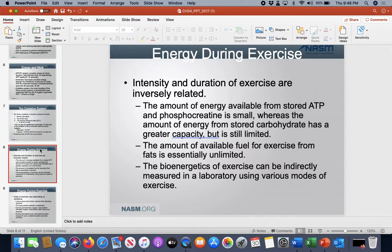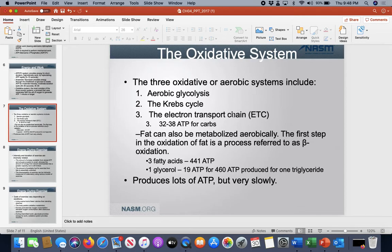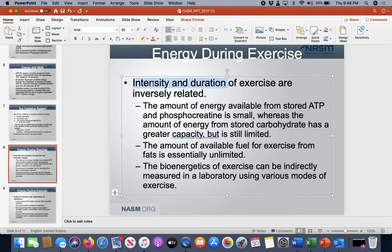All right. So again, there's the energy from the stored ATP, and there's the phosphocreatine. The ATP-PCr system is small, but it's almost a jump start that gets you moving. Then as you get moving, if your body requires it, it's going to move into the anaerobic glycolysis phase. And then depending upon what you're doing, if the duration is longer than that, you're going to start tapping into the oxidative or aerobic system. That's where we get into aerobic glycolysis, the Krebs cycle, and then the ETC, or electron transport chain. So that's why it's so important to know what fuel you're going to use and what system you're going to be working predominantly. Again, using that word, predominantly.